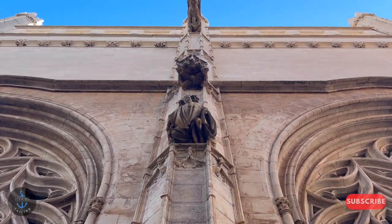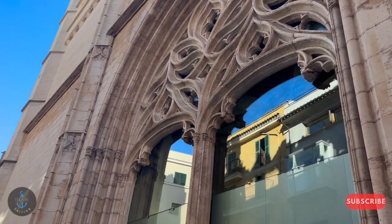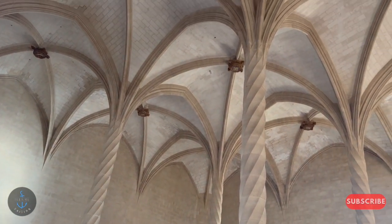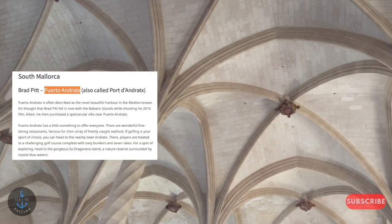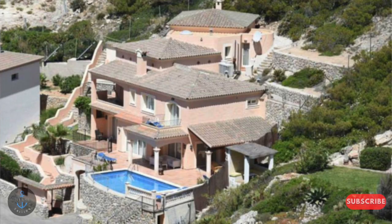If you're a foodie like us, you may be interested to hear that several restaurants in Palma have those famous Michelin stars. And according to BalearicProperties.com, Brad Pitt purchased a villa not too terribly far from Palma on this very island of Mallorca.